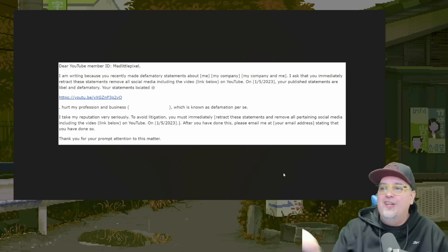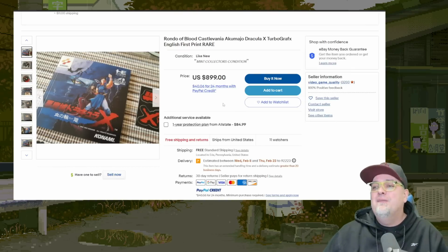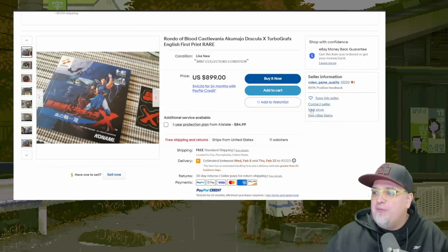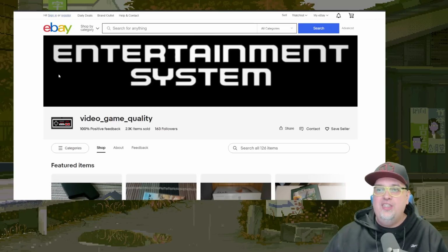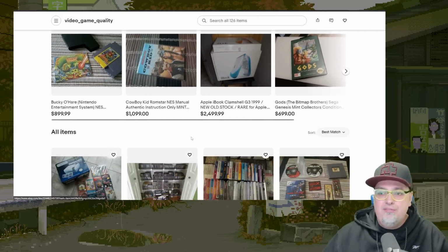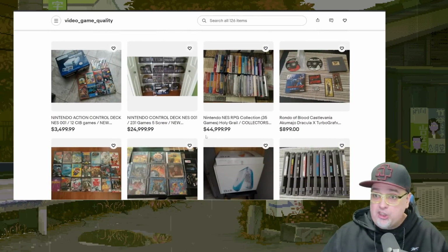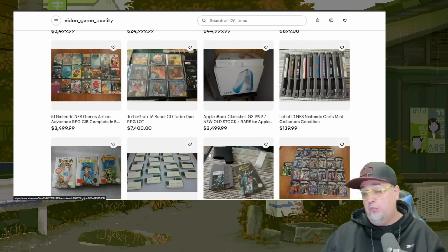He didn't even fill it out properly with all the brackets, but whatever. But yeah, this guy was selling all this stuff. Now, when you go to his store, he also changed his banner. It no longer has that WATA graded seal up there. And both of the sealed copies that he was selling as brand new, with no mention of being reproductions, have been removed for one reason or another.